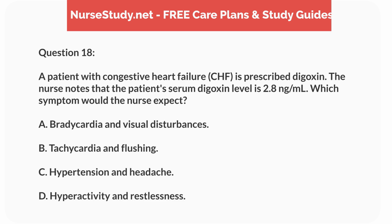Question 18. A patient with congestive heart failure is prescribed digoxin. The nurse notes that the patient's serum digoxin level is 2.8. Which symptom would the nurse expect? A. Bradycardia and visual disturbances. B. Tachycardia and flushing. C. Hypertension and headache. D. Hyperactivity and restlessness.